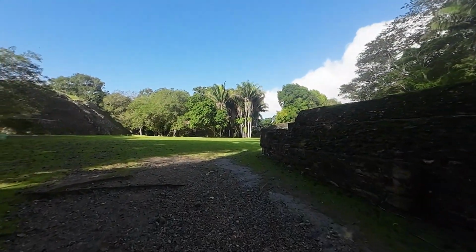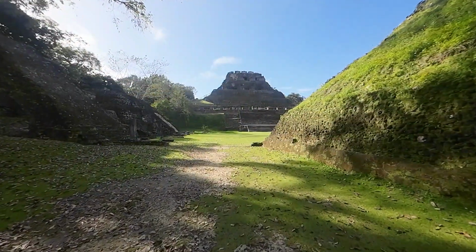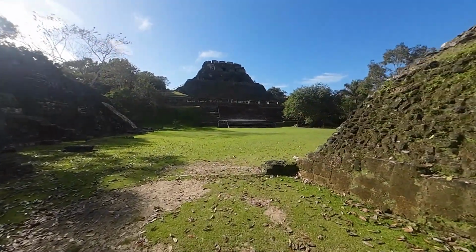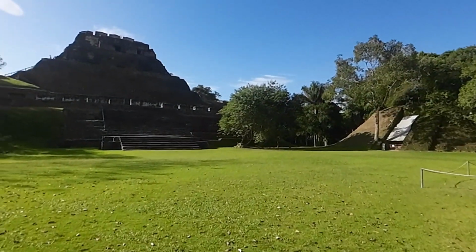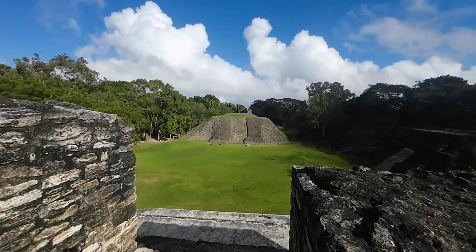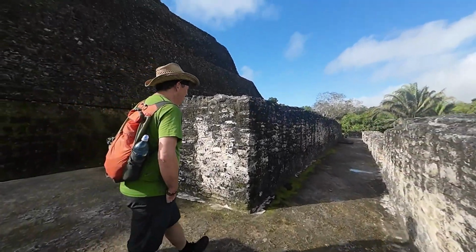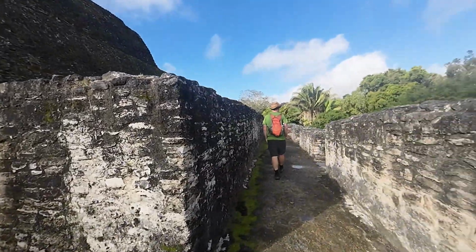We've arrived quite early this morning, so there's very few people here. Most of the structures that you can see here were built between 600 and 800 AD. This is the El Castillo Pyramid, the largest one here. We're just halfway up at this point. This building was a temple to the god Kukulkan, which was a feathered serpent.